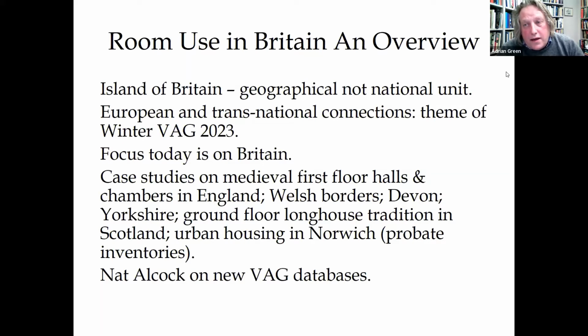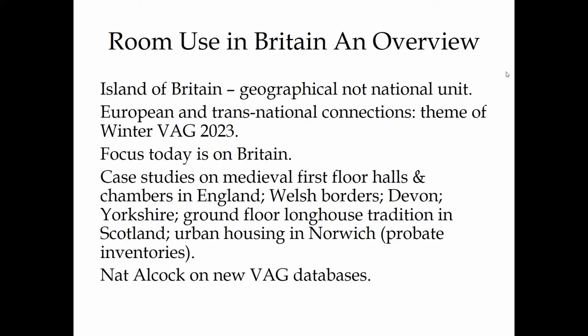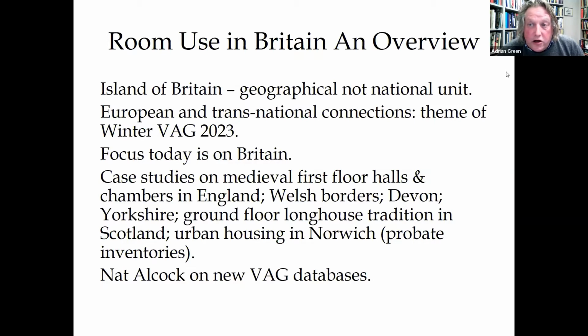There is quite an ambitious theme for next year's conference to look at connections beyond the island of Britain, particularly to Europe and to North America. But today we're focusing on Britain, and we've got case studies from Nick Hill on medieval first floor halls and chambers, Duncan James on Wales and the borders, John Thorpe on Devon, David Cant on Yorkshire, and then Niall Logan on Scotland, and the urban dimension, which is obviously important for the contrast in room use, particularly storied buildings, I think, in urban contexts, quite different from the rural. And then finally, Nat is going to tell us about the new VAG databases that are under development.